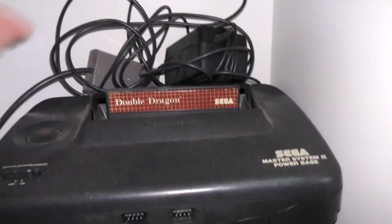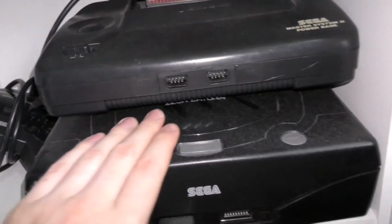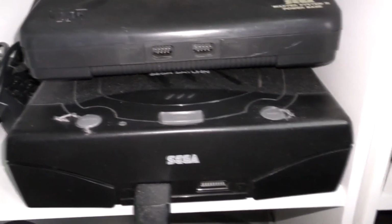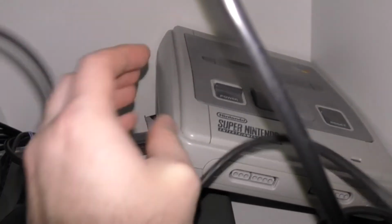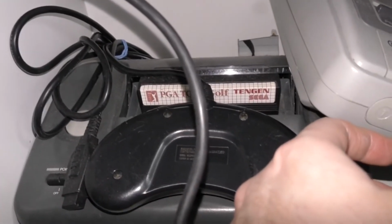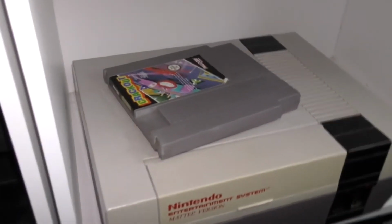Master System. There's some power cables and whatnot. Saturn controller. That's the old school style there. No, actually, I have not dusted that, as you could just see. Yeah. At least I'm honest, guys. Another Super Nintendo console. Another Master System there. Don't ask me why I'm playing golf. I know a lot of you guys hate sports.